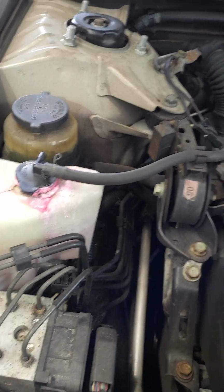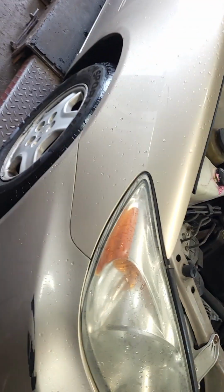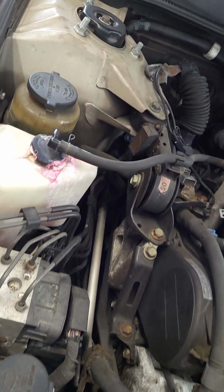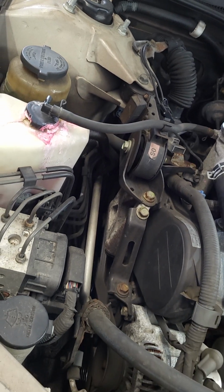Here, hold this camera. Let me look at that motor room. See it? Oh, that's good, right? That's supposed to be that way. Motor mounts are shot, front end shot. He just needs an oil change and check his brakes.